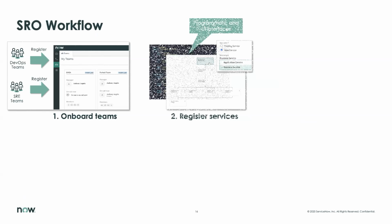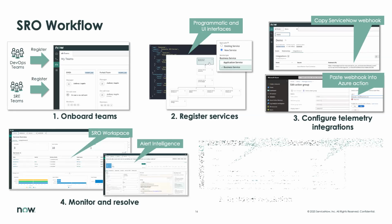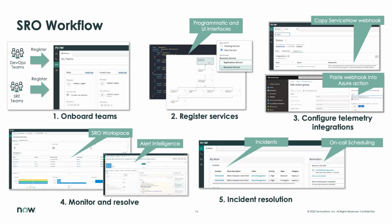Let me walk you through the workflow of how the SRO UI works. The first step is to set up and register the DevOps team and the SRE team supporting the application service. That way, this team will be responsible for any issue with the application service that gets deployed.